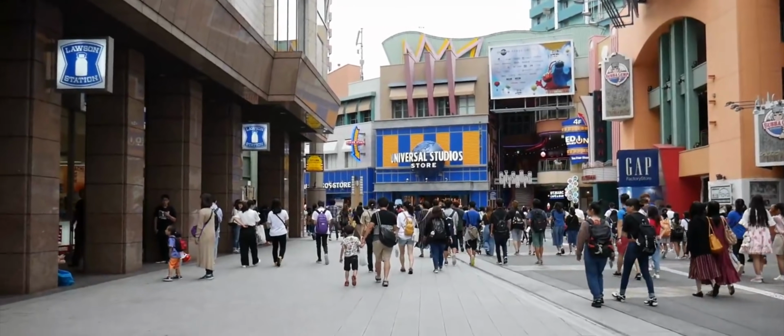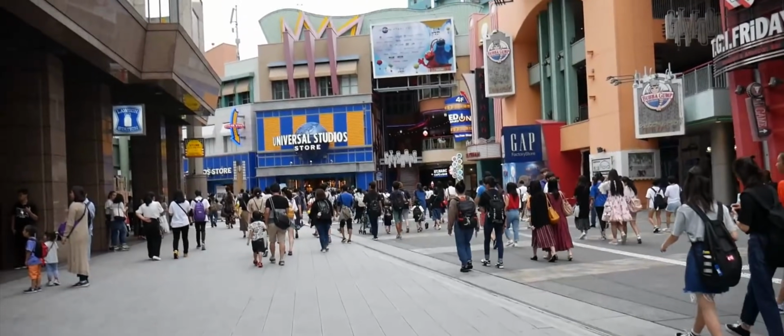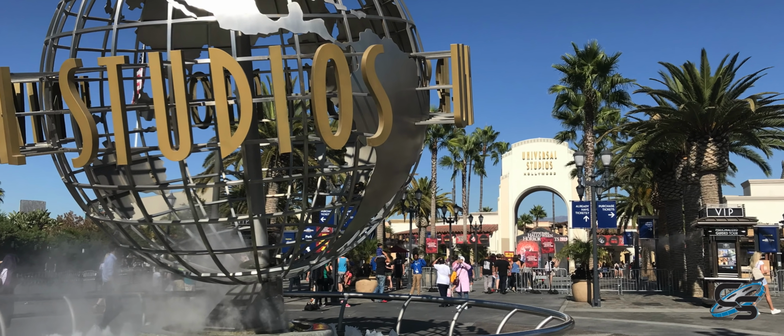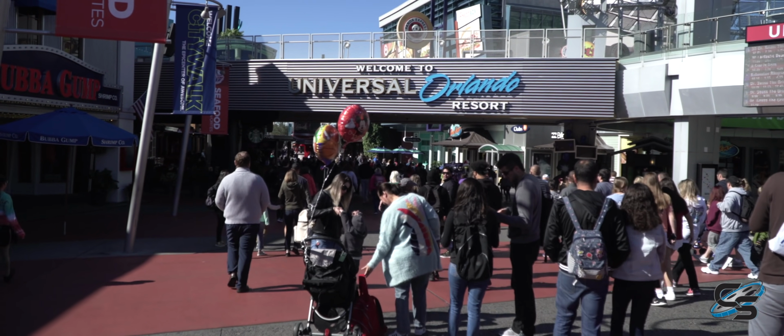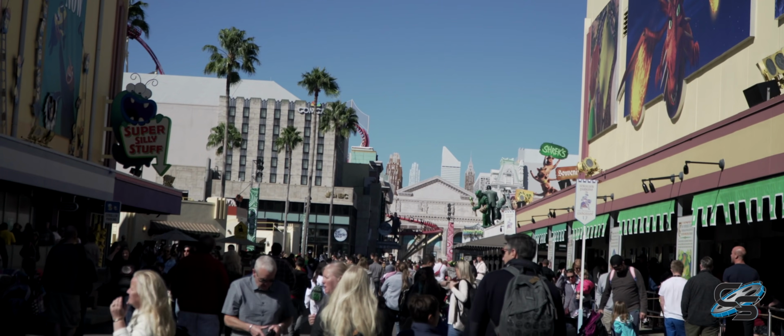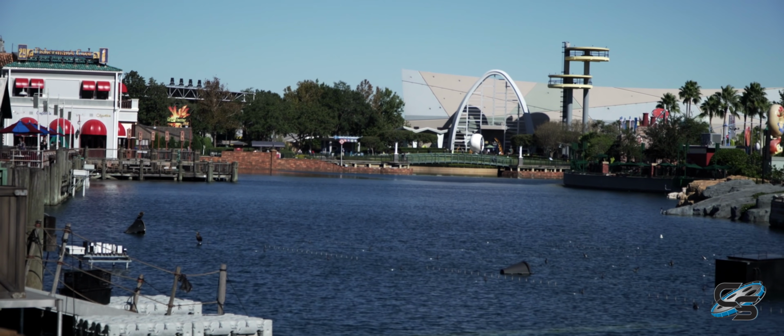So you've arrived in City Walk and you're walking towards the park, and the thing I'll say about City Walk is it is very similar to the one in Hollywood. Less like the one in Orlando since it's so much bigger, but it definitely felt like I was walking in Universal Studios Hollywood here.